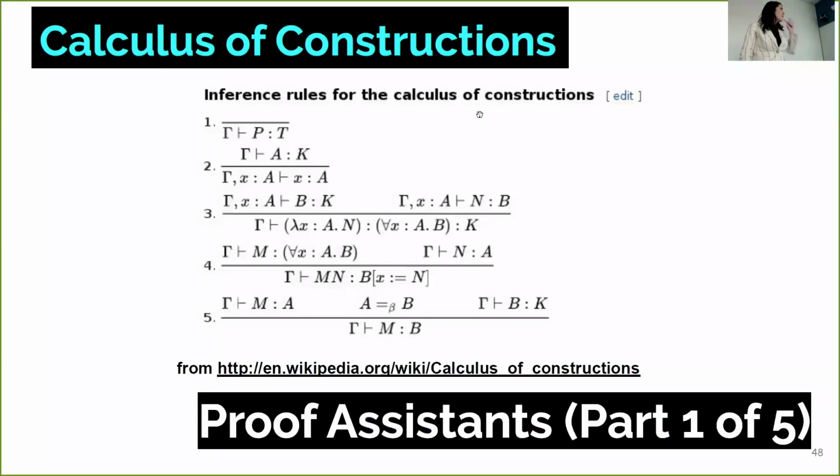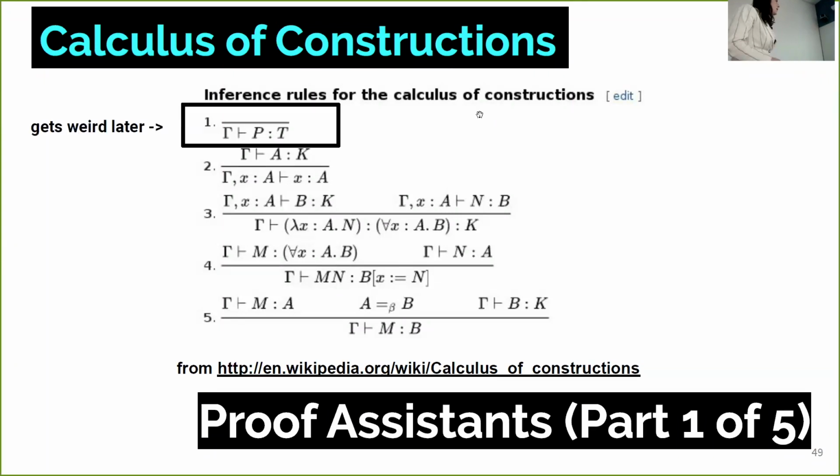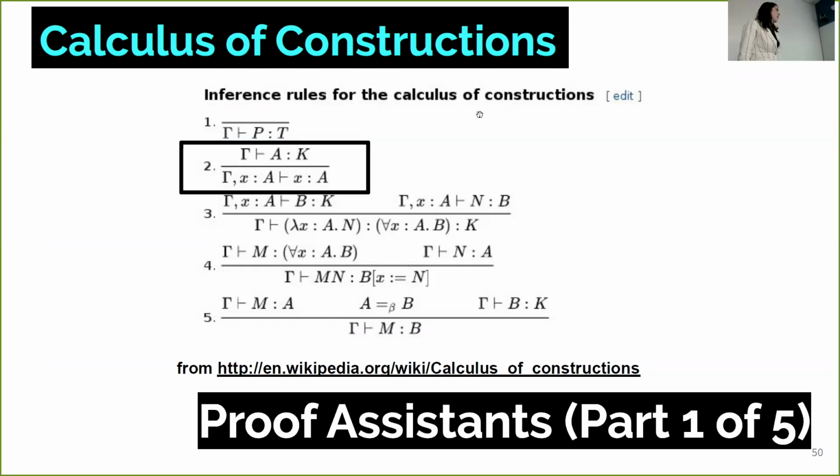The inference rules for this, I would say the best summary that I found, the most accessible one, was on Wikipedia. And again, there are only 5 axioms here. I'll go through these briefly because they're still in sort of type theory notation. So this one, you don't have to worry about too much. It will get a little bit weird when we build on this logic, but basically it just says we have some notion of propositions that live in some universe. And this just says we can prove propositions, which is good.